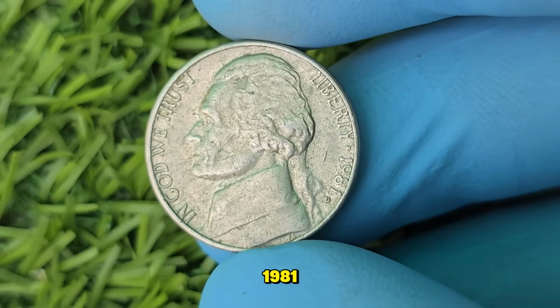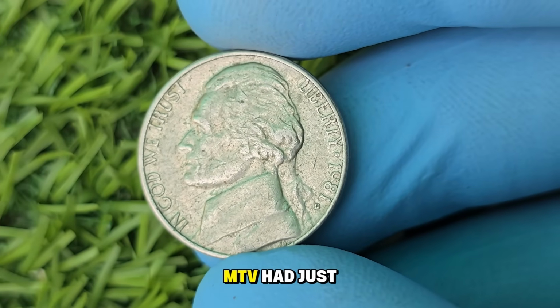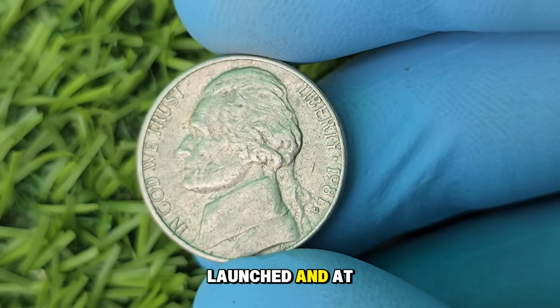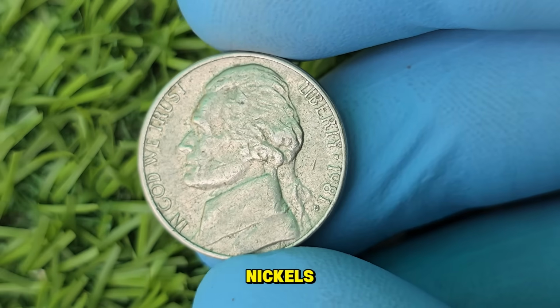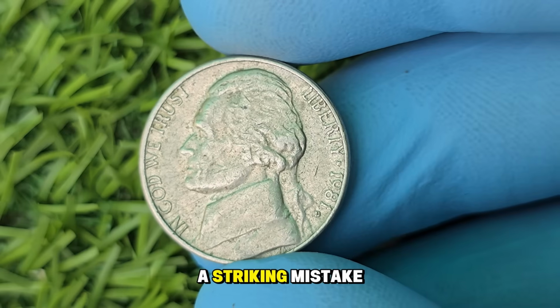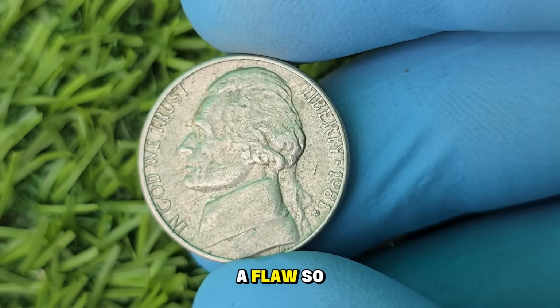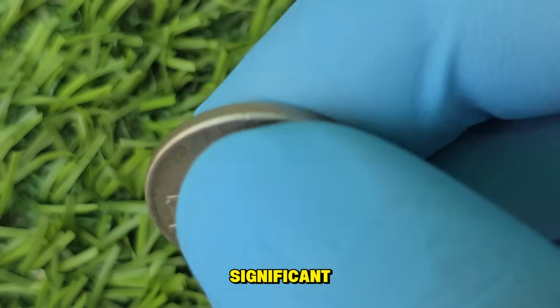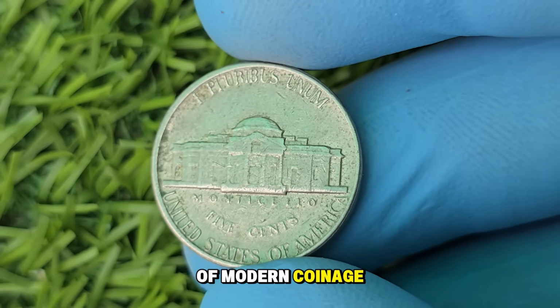Let's rewind to 1981. Ronald Reagan was just sworn in as president. MTV had just launched. And at the Denver Mint, a seemingly normal batch of Jefferson nickels was produced. But hidden in that run was a shocking error, a striking mistake that turned a common coin into a historic goldmine. A flaw so subtle, yet so significant, that it transformed this nickel into one of the rarest treasures of modern coinage.